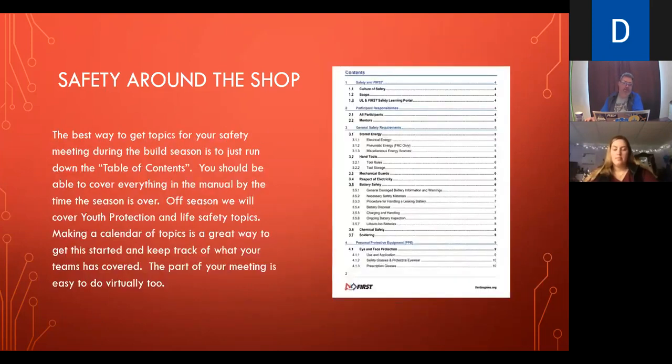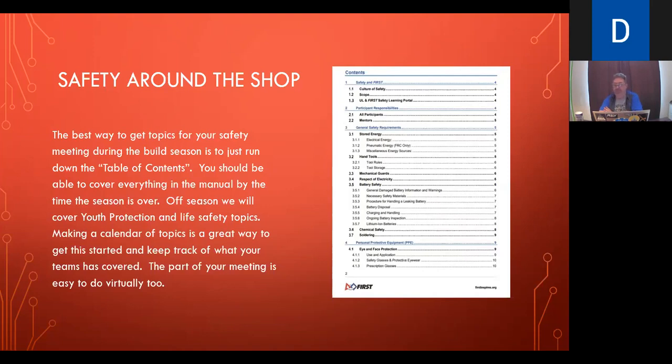The best way to get these safety topics is we literally go through the table of contents of the safety manual. We set up a calendar and we work our way down. So, in the beginning of the season, it's more culture, safety, and broad scope. It's participant and mentor responsibilities. We do a lot of safety guidelines as far as what our team's expectation is of safety. But if you use the safety manual as your template, you'll definitely hit all the high points that you need to hit for your team and your mentors, so everybody is being safe.